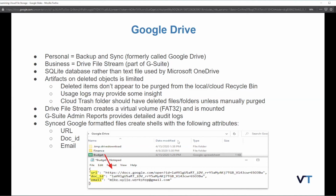Synced Google Drive or synced Google formatted drives. So like your Google spreadsheet, your Google document, and your Google PowerPoints or Google presentation, I think they call it. They're really interesting because they create a shell, and so it's not an actual file, even if it looks like a spreadsheet there, like I have budget, for example. If you open up budget with a text editor or a hex editor rather than double clicking on it, you'll see some interesting things like a URL, a doc ID, and an email address.